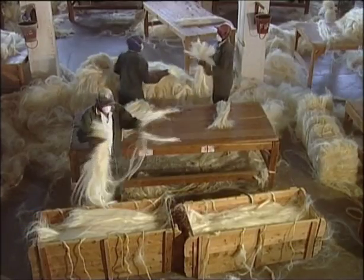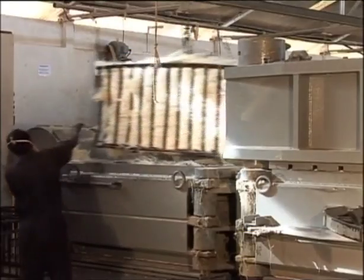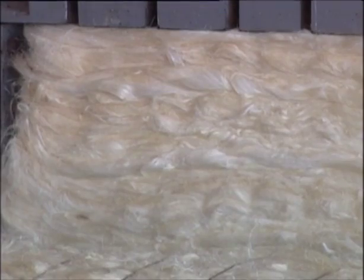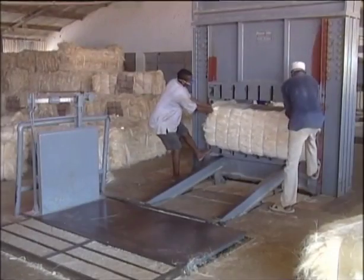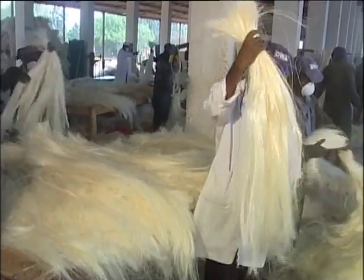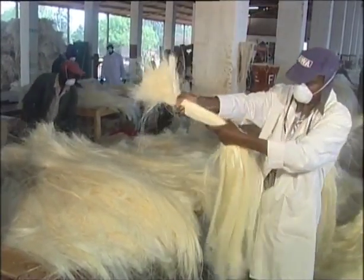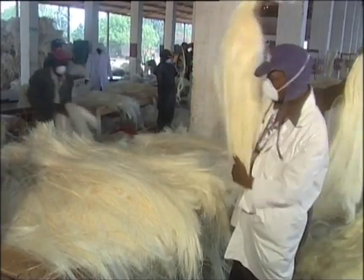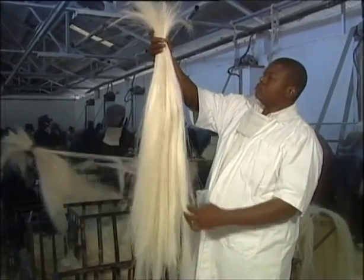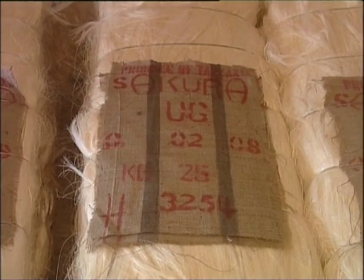After sorting, the different grades of fiber are placed in boxes which are delivered to a baling press, where the fiber is compressed and consolidated into bales ready for shipment. Considerable attention is given to grading and quality control, with the higher grades fetching a better price. The main grades produced in East Africa are 3L and UG.